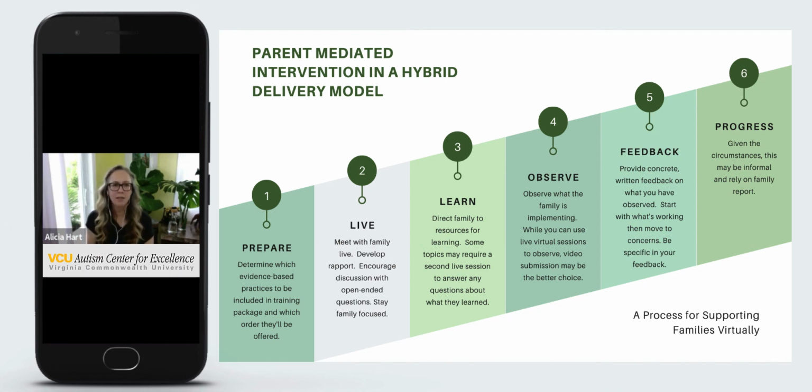And the feedback is going to be the same kind of feedback that happens in any kind of coaching, right? It's really good, concrete, written feedback that talks about what that person has observed. Often we start with what's working, right? It doesn't matter who we're coaching, whether we're coaching families or coaching our teachers in our building, right? We're going to start with what's working. And then we move on to some of the concerns or maybe some of the ways that we can tweak this and make this a little bit better, right? We want to be very specific in our feedback, right? Because really broad, generic feedback isn't helpful, especially when we're talking about how to do something like prompting, right? We really want to be specific in what we see and how we can make that better.